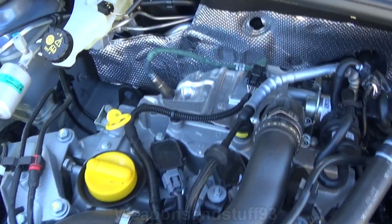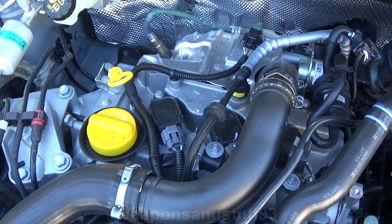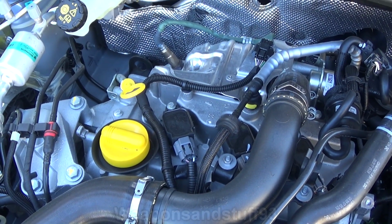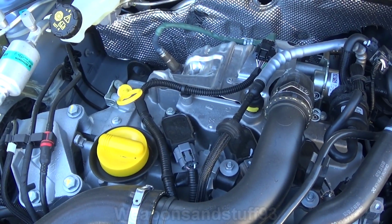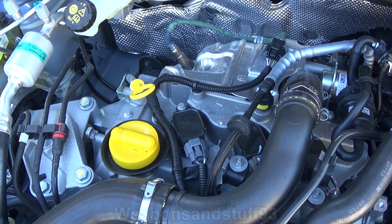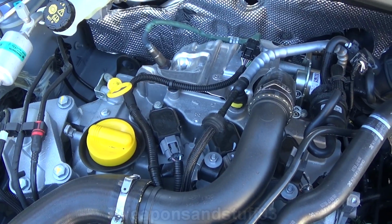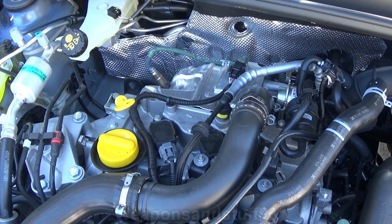That's a 0.9 TCE engine, which is quite a high power V3 engine. I think it's V3. It might even be 90 brake horsepower, but it's obviously 0.9 with a turbocharger. But funny enough, it's more fuel efficient and everything than actually having the slightly higher 1 litre petrol one. There's also a 1.5 diesel, but I didn't get that simply because the UK is having a fit about diesel cars at the moment.